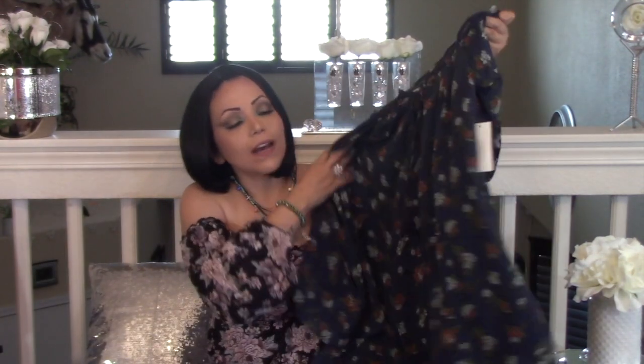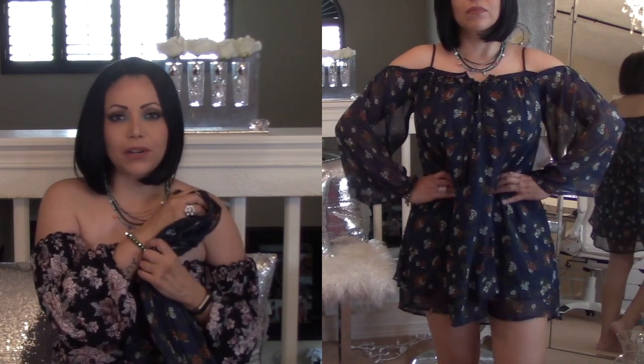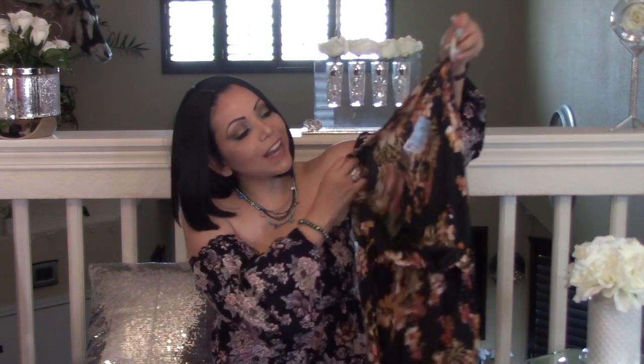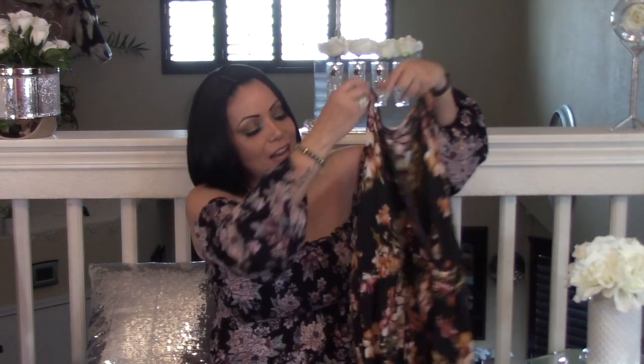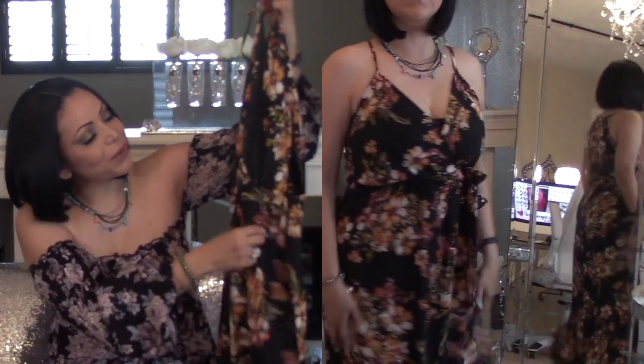This dress, it feels very flowy, very light, very comfortable. However, I don't know, I feel it makes me look bigger than I am, so I don't think I'm going to keep this one. Here we go, another maxi dress. This one I did like. I thought the little tie here on the side was such a nice detail. So this one is a keeper.